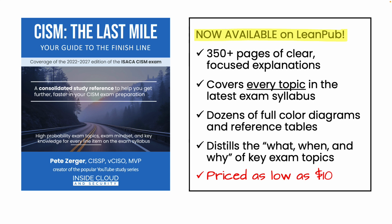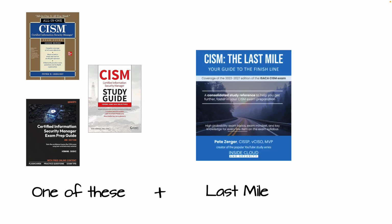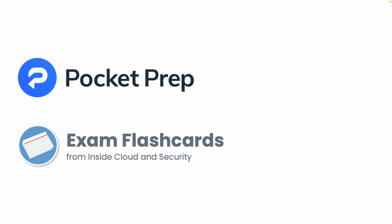You can find this book for $10 on LeanPub. I have intentionally made it very inexpensive so you can afford to buy one of these, add The Last Mile, and I think you're in good shape, even if you don't have the funds to go buy the more expensive ISACA manuals. And then in terms of additional questions, if you wanted a budget option, I think Pocket Prep is quite good for testing your knowledge and helping you to ready yourself for the exam.